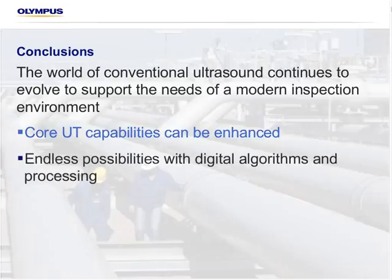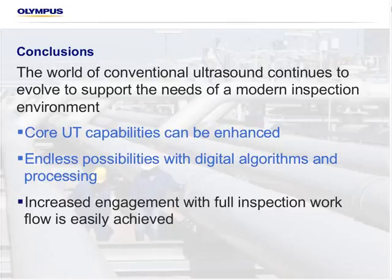Of course, with the increased computing power within these instruments, doing special algorithms, special calculations, special software features, there are almost endless possibilities in modern equipment for these kinds of enhancements. But also, as we've seen with the data management capabilities, there's really an increased opportunity to allow these instruments to not only be a component of an overall workflow, but to really be an integrated part of that setup, inspect, and report workflow that most NDT users need to go through on a regular basis.